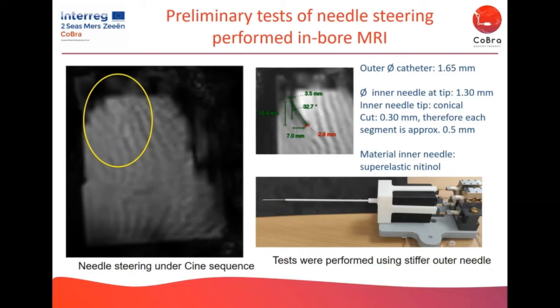The steerable needle in the video is made up of super elastic nitinol. It is too flexible, and the phantom was protected with a silicone layer as a transperineal skin. So to perform easier puncturing, we adapted the outer cannula with a ceramic needle, as it is an initial version of the needle for the concept validation.